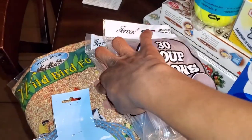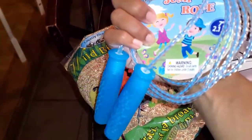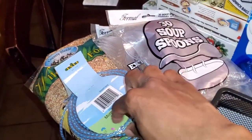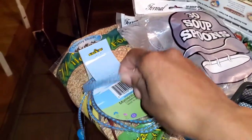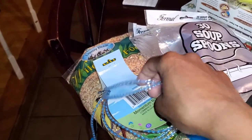Giant bag of bird seed, 99 cents. Jump rope, this is 99 cents. I got two of these. And I also got the cloth ones. This is like the rubber type. And this is for the older kids and a little bit more advanced.